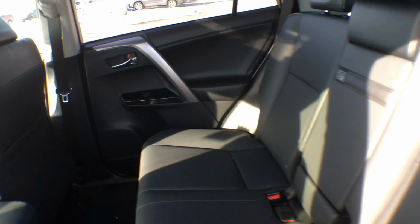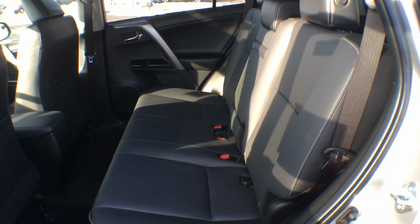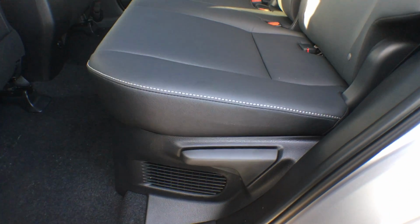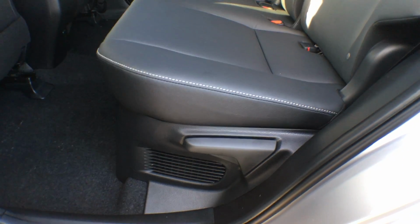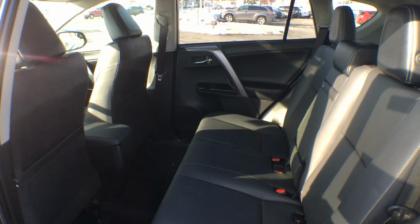And if you have devices that you want to charge while you're sitting in the rear here, we have our very own power outlet located just down there for you. So no need to run cords to the front of the vehicle. You can keep everything nicely tucked away in the rear. And just for a little more added comfort, these rear seats are available to recline. So everybody will be absolutely comfortable in the beautiful RAV4.